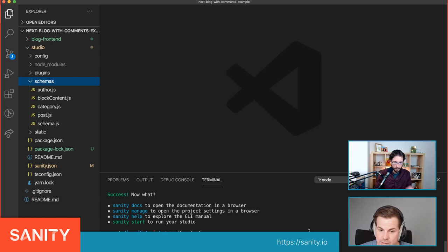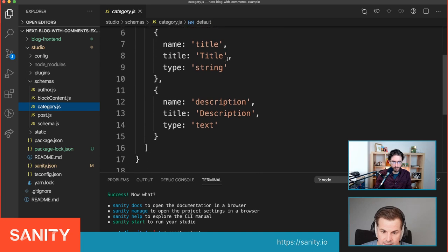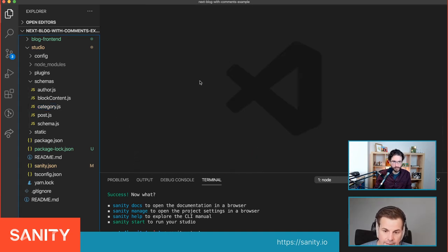Right. So we already have the blog schemas here. We have the post and author and categories and the block content, which is the rich text. And now we want comments. My thought is that we want to save comments as a JSON document within Sanity that we can query and all of that good stuff.